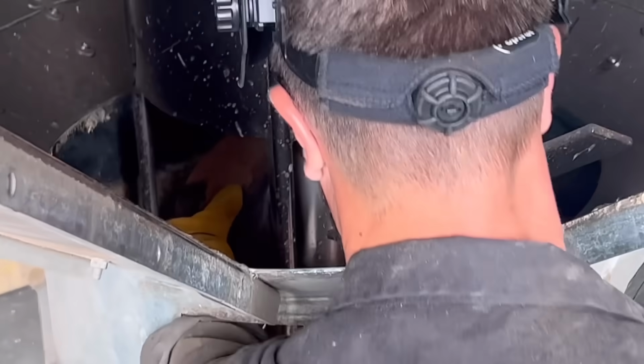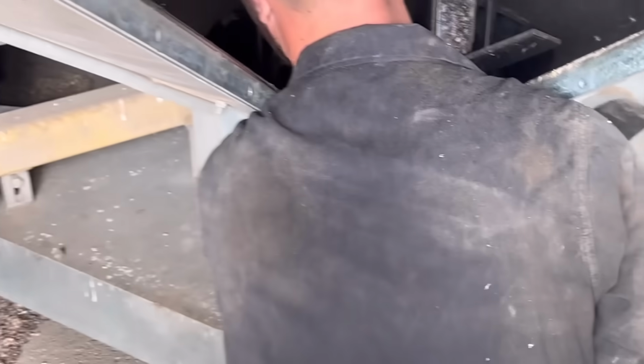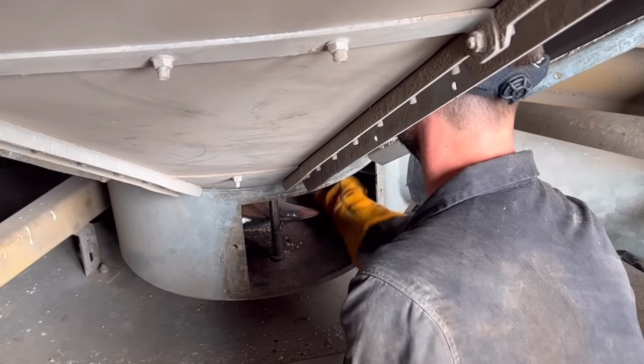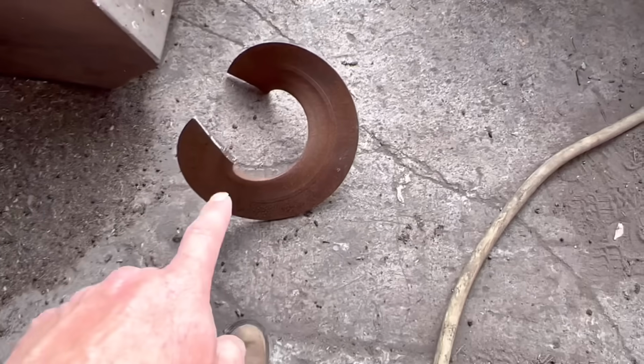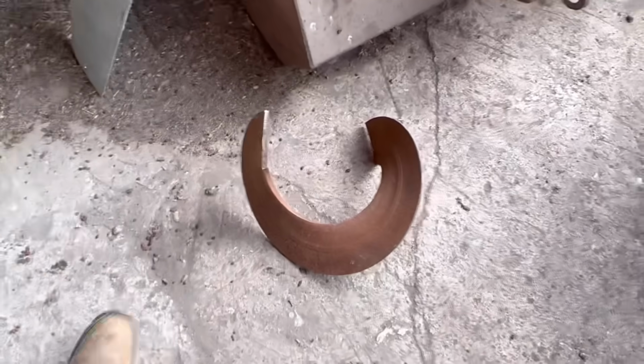Rob's in the bottom of the dryer, putting a new flight on, just the bottom section, and we'll have to do a full refurb next winter. It was warm down there. We've got this welding spiral, so he's just putting a bit of that in.